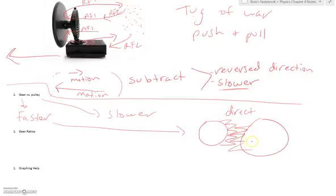Here, if these two gears are close enough to each other, there's no way for these to slip out of each other because of the size of the teeth. The one problem with the gears, though, is that they're very difficult to get lined up exactly so that the teeth mesh perfectly.